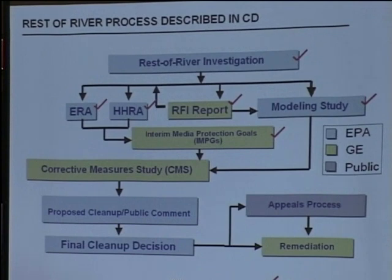As I mentioned, the consent decree laid out a process by which EPA will be making a decision about what should be done in the rest of river. And this is a summary flow chart of that process. What it shows is certain activities in blue were activities that EPA agreed to do under the consent decree. Boxes in a yellowish color are tasks that GE agreed to do. And the public is shown in gray as well.